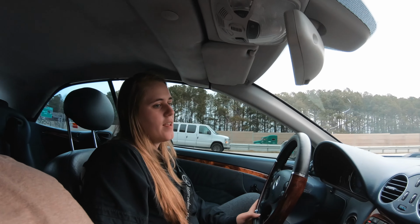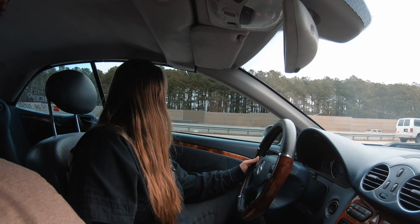I don't know if you guys know Cordova, but it's so much better than Chipotle. I know a lot of people like Chipotle, and some people don't like Cordova as much. But I wasn't feeling Cordova. She wanted Cordova, but we decided on Jimmy John's just because we haven't had it in a while. Do we eat Cordova all the time? Yeah.